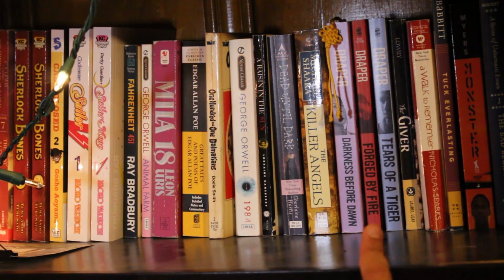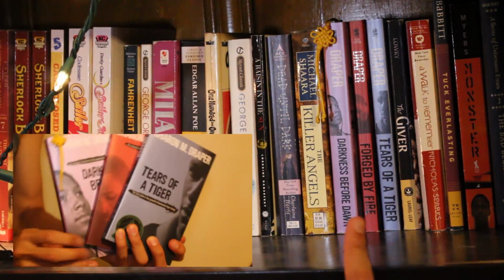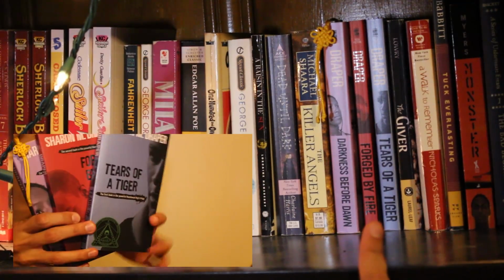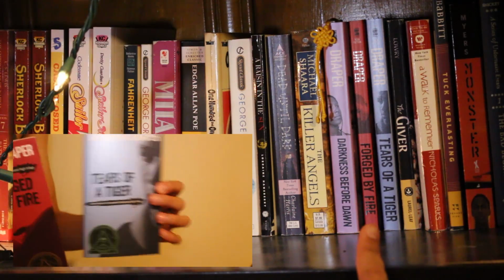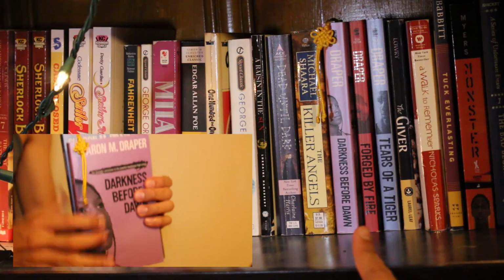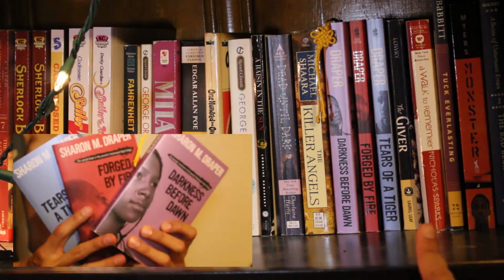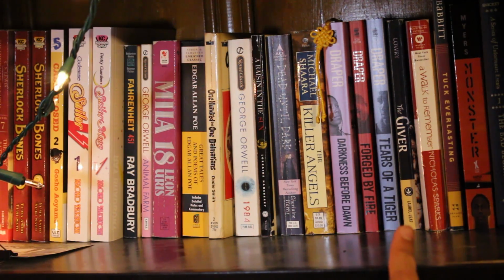Then next we have the, what was it called? Oh, the Hazelwood High trilogy. I read this trilogy way back in middle school, and it's basically about a group of students in that high school, and then one incident happens and how everything changes for them. The first one, this is actually out of order, but the first is The Tears of a Tiger, the second is Forged by Fire, and the third is Darkness Before Dawn. They're actually really good, especially The Tears of a Tiger, and they deal with heavy subjects. It's really good, especially for middle grade.